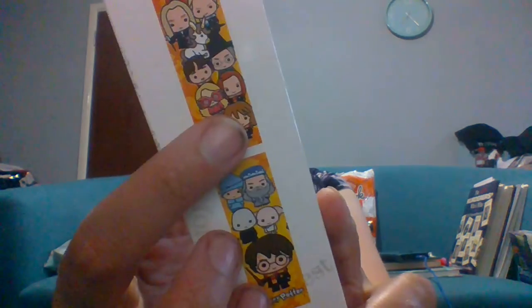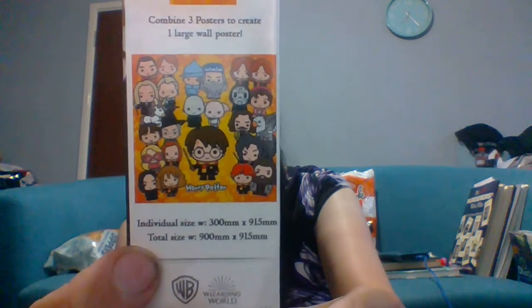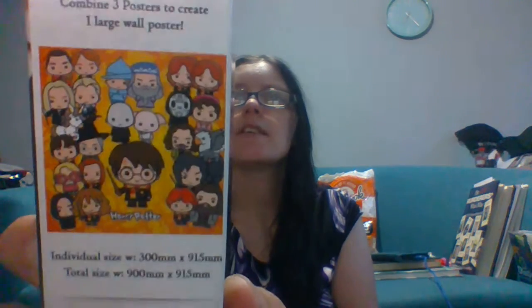So you get 3 different posters. You get this one with all the characters. Then you get this one with Harry Potter. And then you get this one. And then when you put them together, they make one giant picture of them kind of looking like tweens. Like teenagers, or kind of like Funko Pop style figures, I guess you could say.